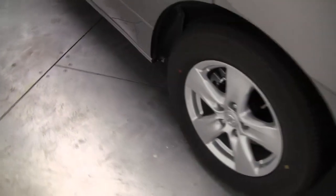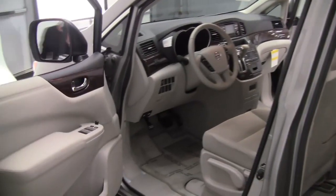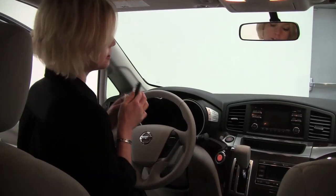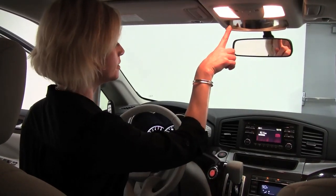Now, once again, one touch power slide doors. Now, standard on the SV is the cloth seating. It is a premium cloth. We can step in. Now, once again, standard on all Quest models, intelligent key. I put my foot on the brake, push button ignition. It's absolutely wonderful. Got a conversation mirror.